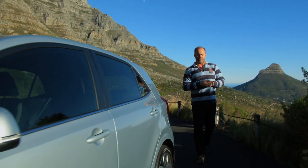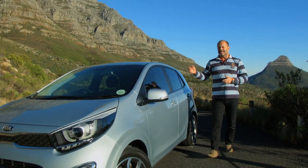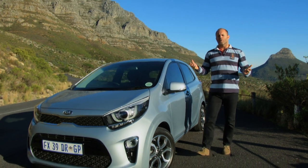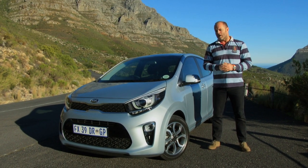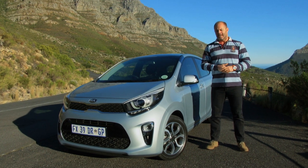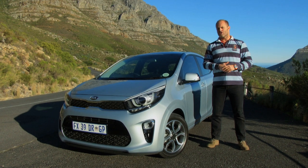We were meant to be driving small, compact, fuel-efficient cars like Kia's Picanto. Why didn't we? Is it because maybe back then they weren't that cool for our status, they didn't look that great, and they were rather rudimentary and simple? Has Kia changed that with their new Picanto?